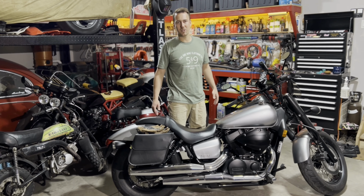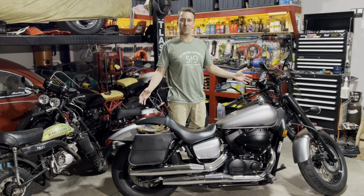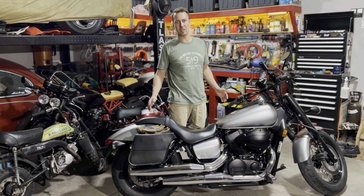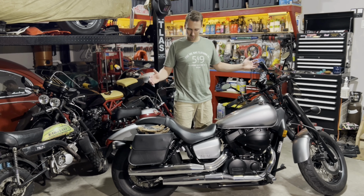So about 6 years ago, I traded my 2013 Honda CBR 600RR that I bought brand new for this 2015 Honda Shadow Phantom 750. At that time, wife and I were wanting to have kids, wanted to ride a little more responsibly, so I made the very lame decision to trade that bike in for this here.